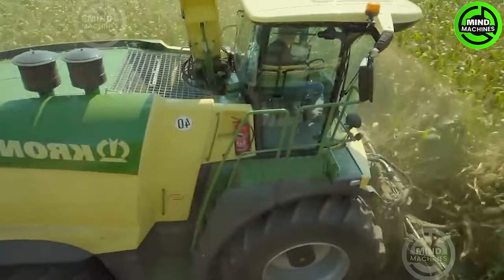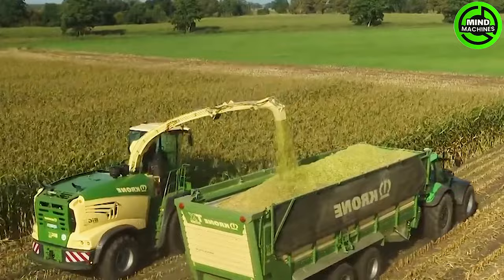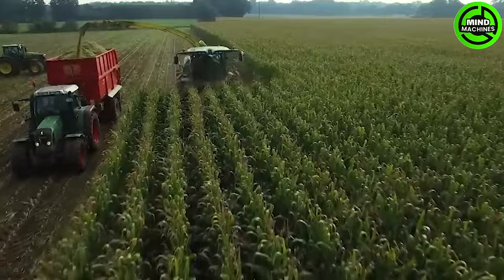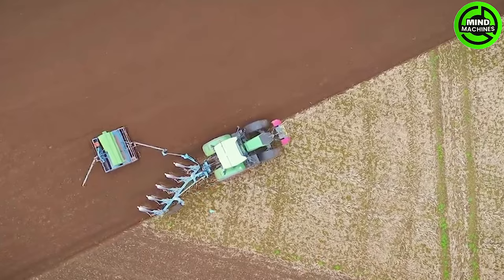The corn cutter machine swiftly loads freshly harvested corn into a truck in a single pass. Undeniable, this machine is a perfect tool for farming.